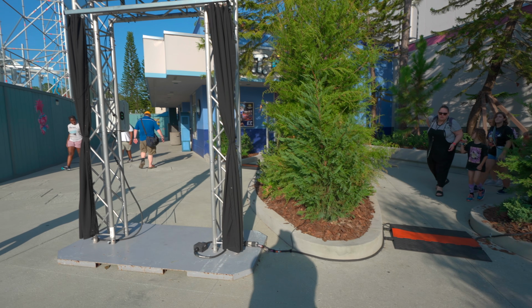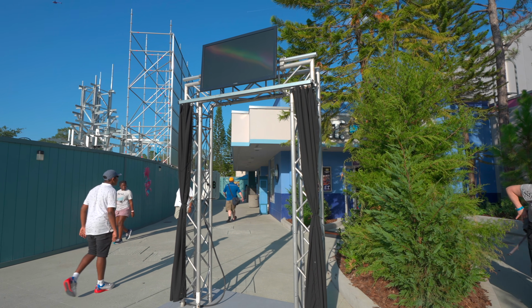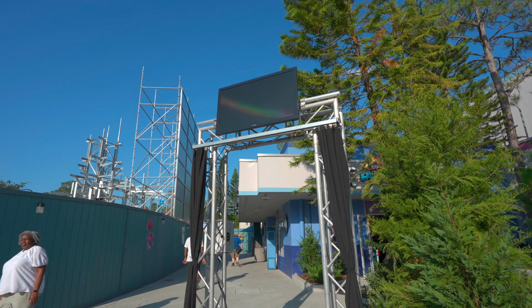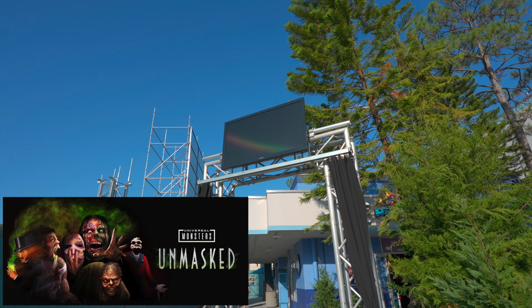Now check this out, guys. Right outside the entrance to E.T. Adventure, we have our very first house portal. Now we suspect that this is going to be the entrance to the Universal Monsters haunted house.